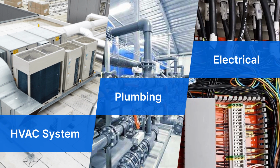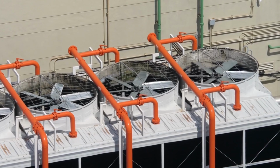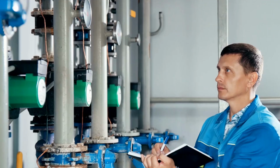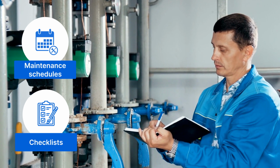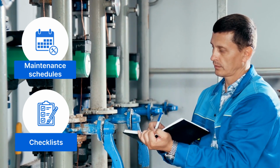Every system, from HVAC to plumbing and electrical, plays a critical role in the overall well-being of your facility. By ensuring that these systems remain in good condition, you save on energy costs and help create a better future. By establishing maintenance schedules and checklists based on industry best practices and facility-specific needs, we can ensure timely equipment maintenance and optimize the lifespan of our equipment.